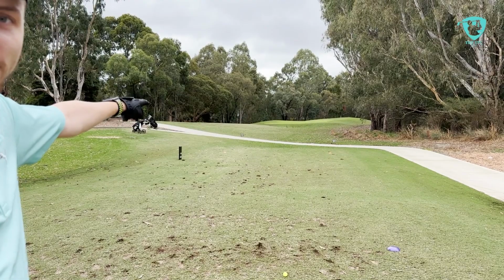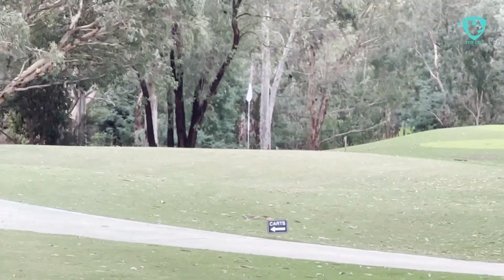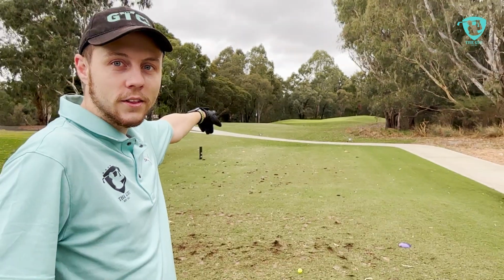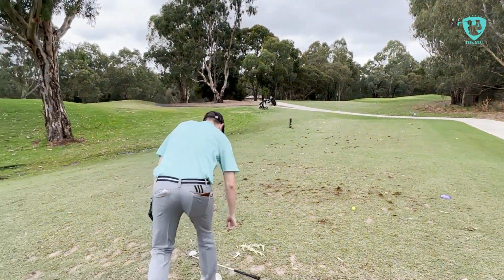That there, I don't know if you can see it. That's a mound. That is a mound, right? And what they've done is just put a little white flag in there and gone, that's your temporary green. That's not a green. You're going to put it in the worst spot. That's a 1 metre length mound. You won't have to try hard to spin it or to stop it.